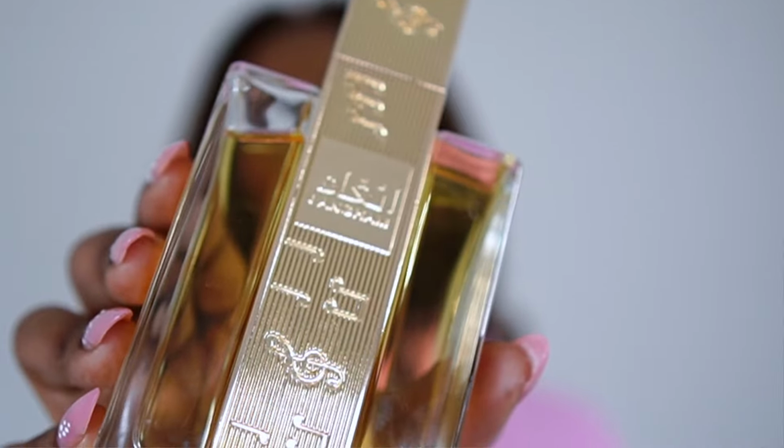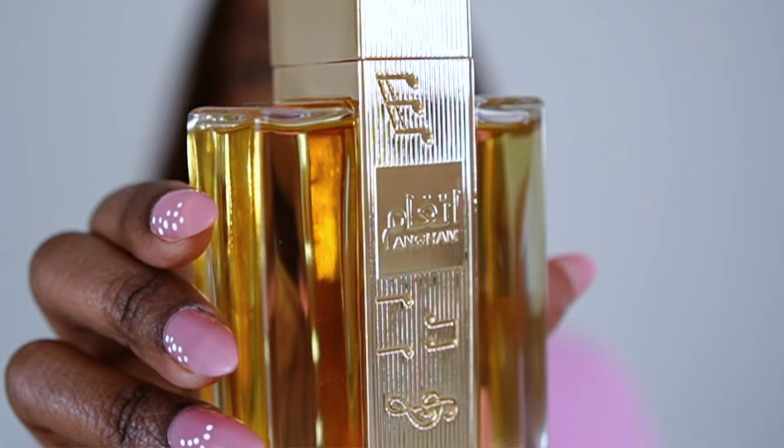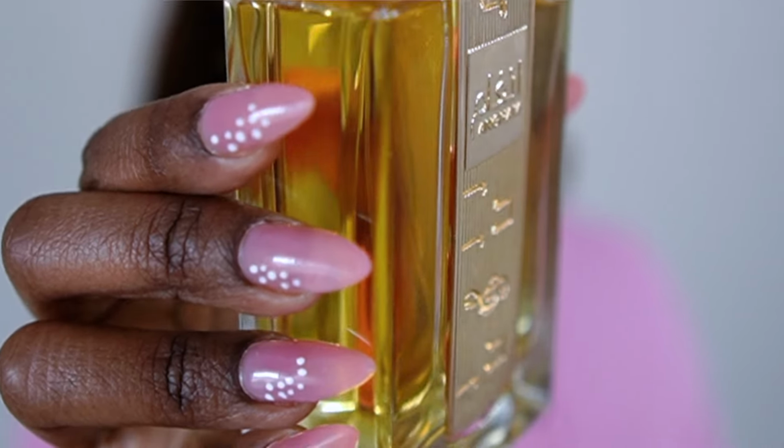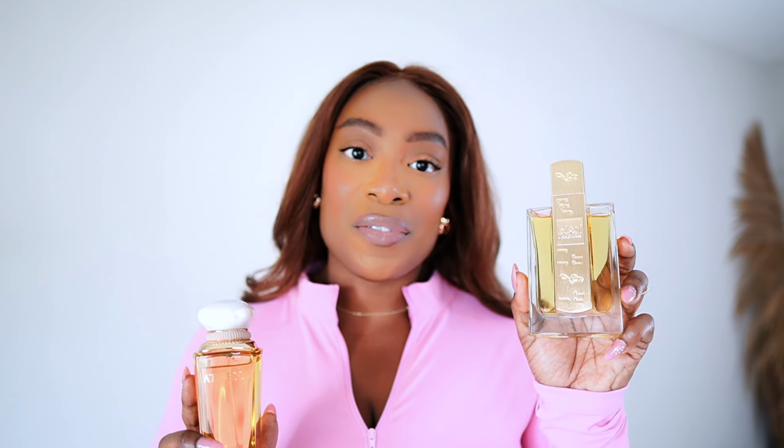So if you did not like the lavender note in the OG, then I think you will appreciate Angham, because in my opinion, Angham is about 98% similar to the OG. 98% similar. The only detectable difference as of right now is the lavender is much softer in this fragrance.